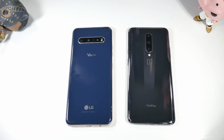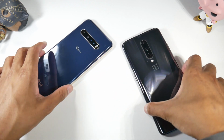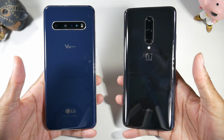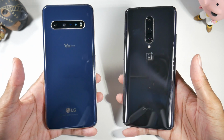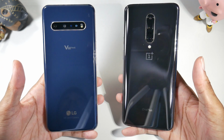Alright guys, today we've got a requested video, the 7 Pro versus the LG V60, which is actually a very interesting comparison if you're thinking about picking up these two phones as a daily driver. So let's go ahead and get started. I want to talk about the price because I think that's pretty interesting too.